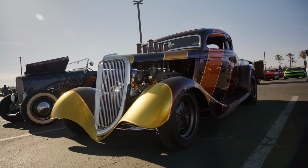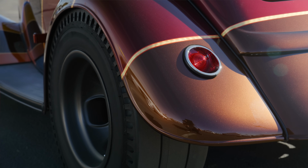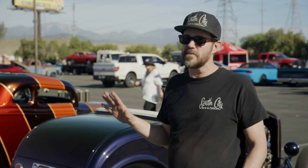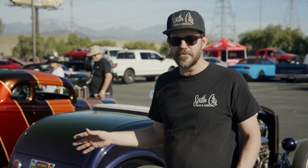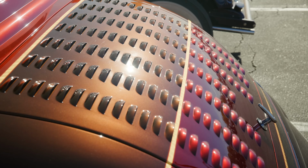Kobe's car is a monster. I mean, that thing, we built that to look like a cartoon on wheels. I mean, it's as outrageous as you can get. The paint job on it, people either love it or they hate it. I get it if you hate it, that's fine. But you can't say that that's not a badass car.